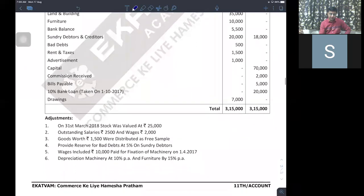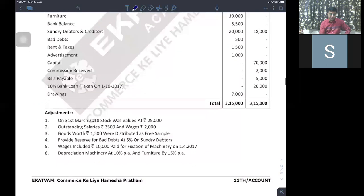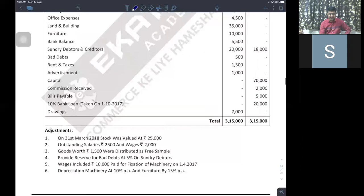Goods worth rupees 1,500 were distributed as free sample. Trading account credit side by goods distributed. Trading P&L account debit side to advertisement 1,500. Provide reserve for doubtful debt at the rate of 5%. Balance sheet asset side, sundry debtors 20,000 less 5%, 1,000, outer amount column 19,000. Debtors ka value kyo change nahi ho raha hai, mujhe pata nahin, but it happens like that.